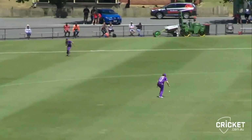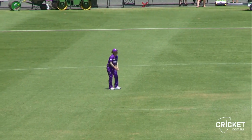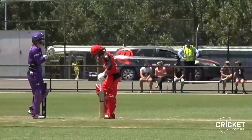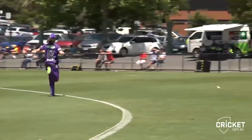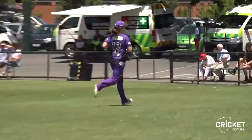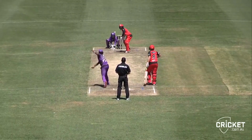Short. And that's dropped. That is an absolute sitter. That should have been taken. That was a lack of concentration. 18th over. And that's 4. Full toss. Fine leg up. And there's a relaxing boundary for the Renegades. 2 for 104.